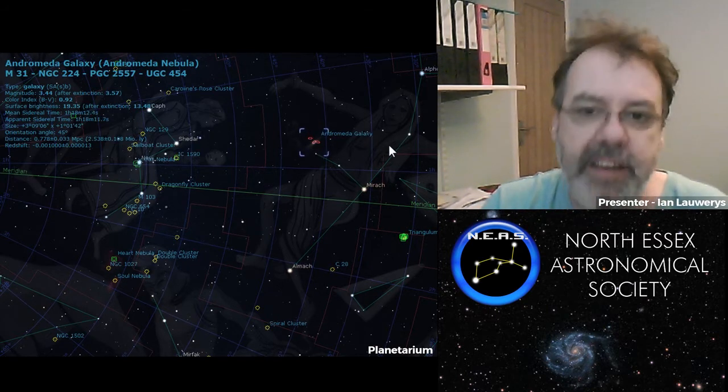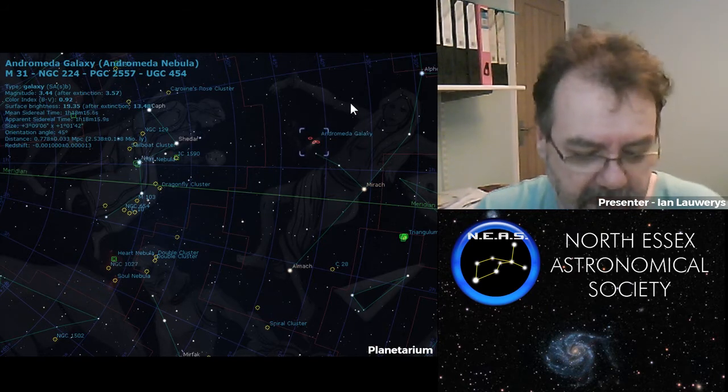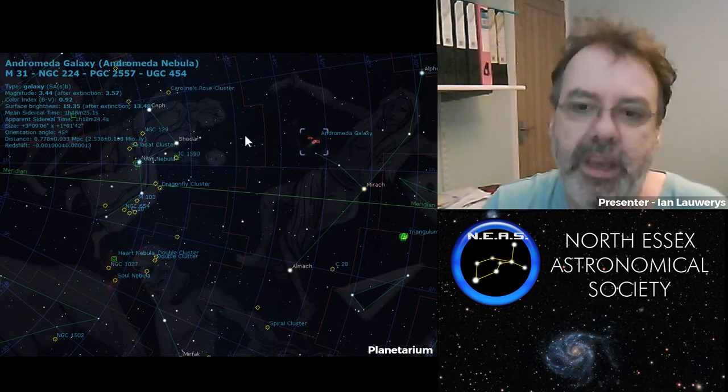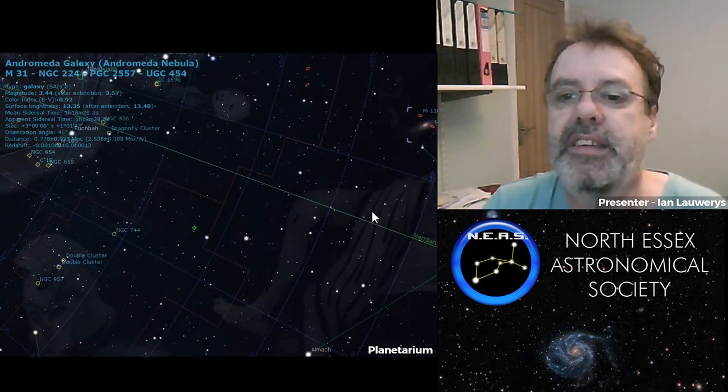Now, Andromeda is one of the furthest things away you can see with the naked eye. There are a few others if you've got really dark skies. But without a telescope, this is pretty much as far as anybody can see. Viewing it through a pair of binoculars or a small telescope, it's relatively easy to see.